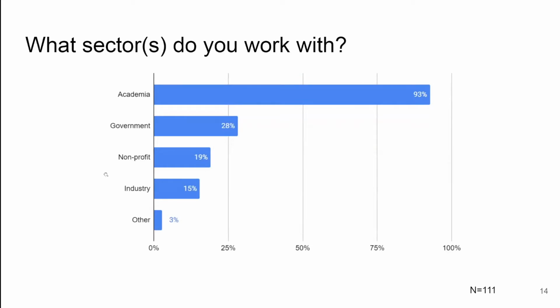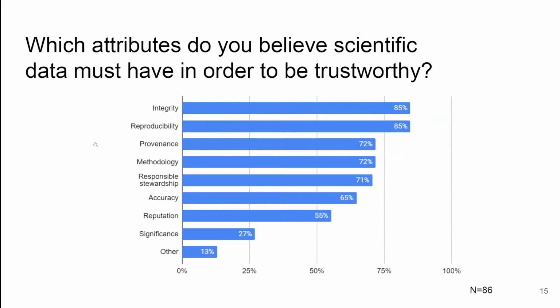And most of our respondents affiliated with academia, although there was overlap and also some industry representation. I think in many cases there will be cyber infrastructure providers that support industry and academic uses, and so they'll be working with different sectors. But also in considering the response, it's good to understand that we're mostly taking an academic view of trustworthy data.